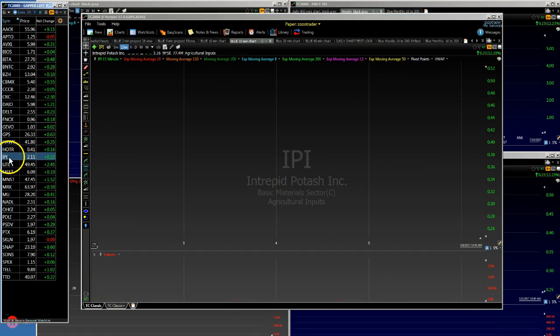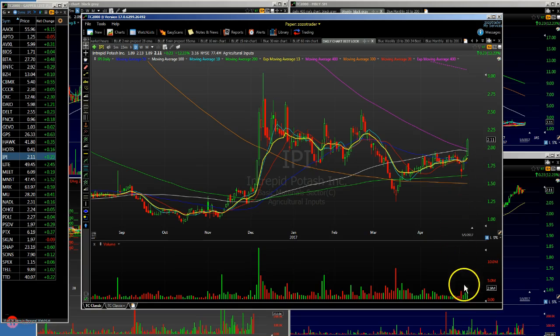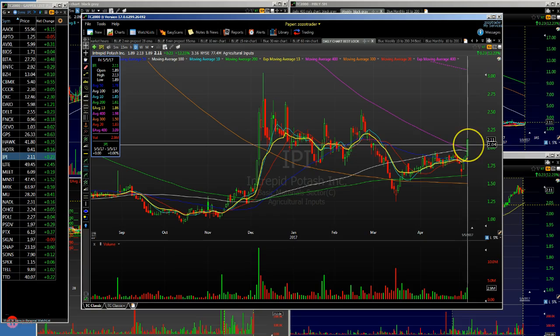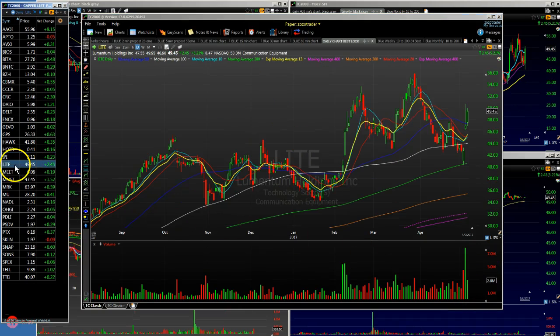might be interesting. IPI has been on a tear. It's a bit extended here now. Let's go to the daily on that. But you did have this volume come in, almost 3 million shares, IPI, and had a high on Friday of $2.13. So I would prefer a little pullback here, maybe to $1.90, and see if we can get a push back up. But keep your eye on this one. A lot of volume on Friday, IPI.